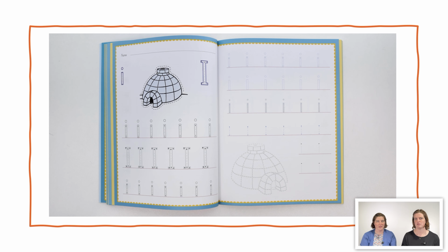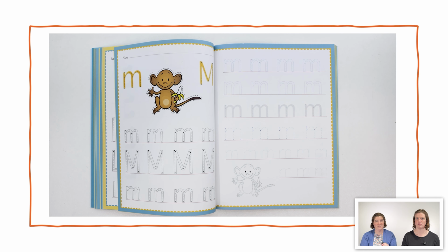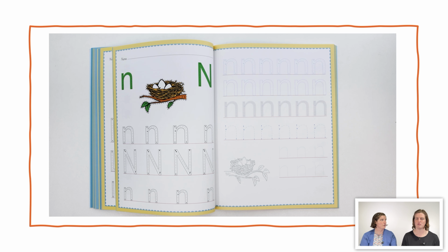So it doesn't start with the letter H and then all of a sudden have them writing the word horse. No, it's got them practicing this whole page with really big letters, and you don't have to do the whole thing at once. So it's just a great way to begin building those writing skills. Yes. Okay, so why did we choose this one?